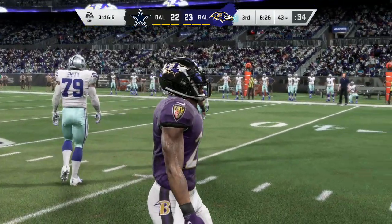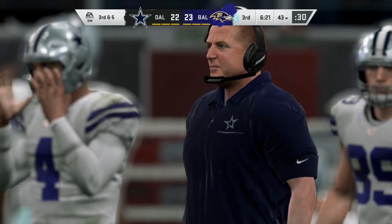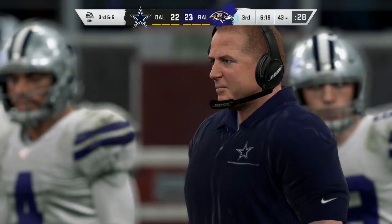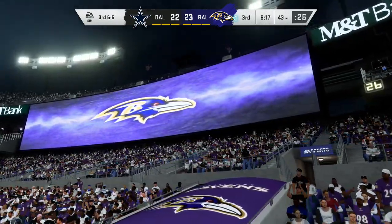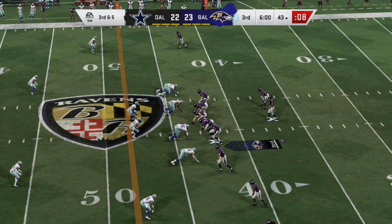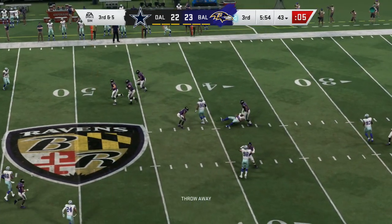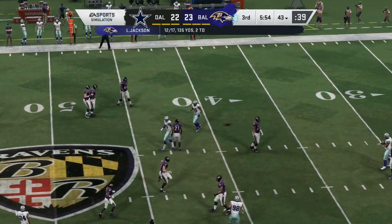They're trying to show that they can run the ball, protect this lead, give it to the backs, play a little bit of keep away, don't you think? And that's probably a good philosophy at this point, going to make that defense stand up and stop them. Yeah, the Cowboys here on 3rd down, bringing in an extra defensive back. Now it's Jackson. And that is incomplete.